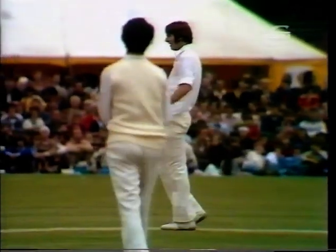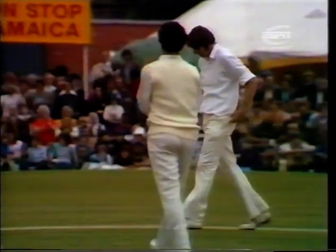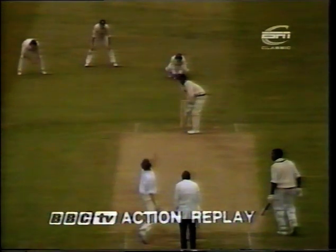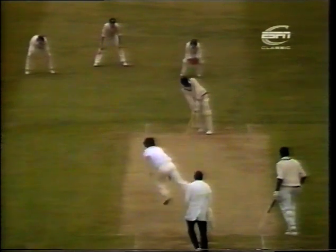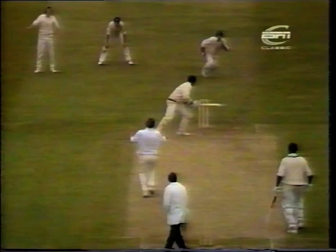Well bowled by Old. Not quite good enough, but it's a maiden. Score stays at 488 for 9. Could easily have been 488 all out. One almost got under Wayne Daniel's bat. Looked as though it would have hit round about the middle and leg. Good yorker.